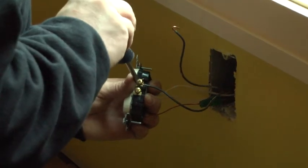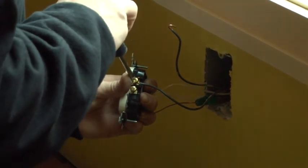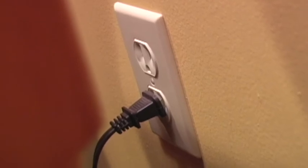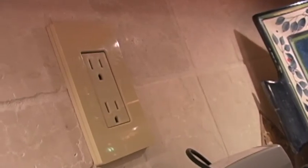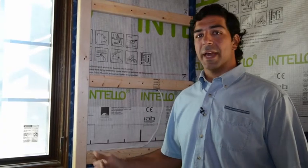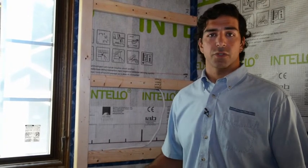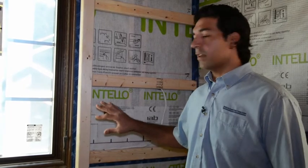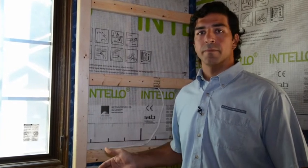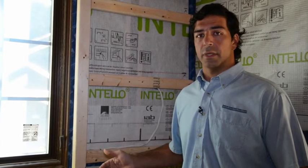In a typical home, an electrician sets an electrical box, then you have sheetrock that is cut around that box, and then a faceplate is put over the receptacle to finish it. Any air can pass through there unobstructed, uncontrolled. So what we have here is our service cavity, which is the next layer of our exterior wall assembly.